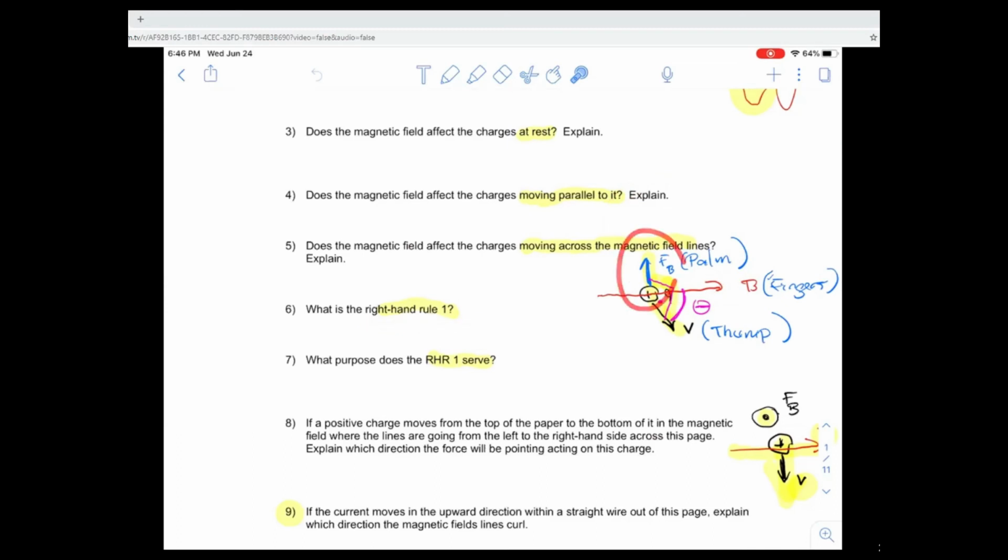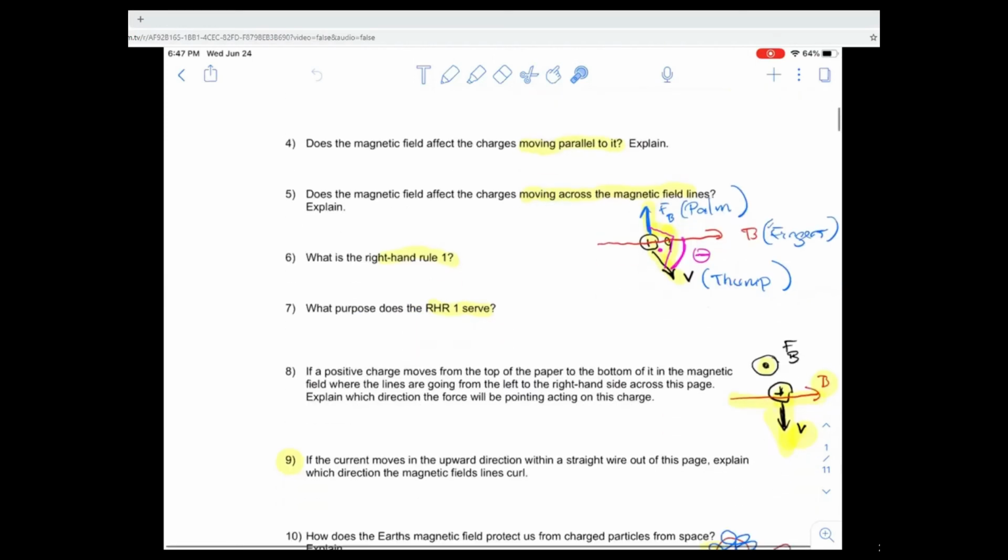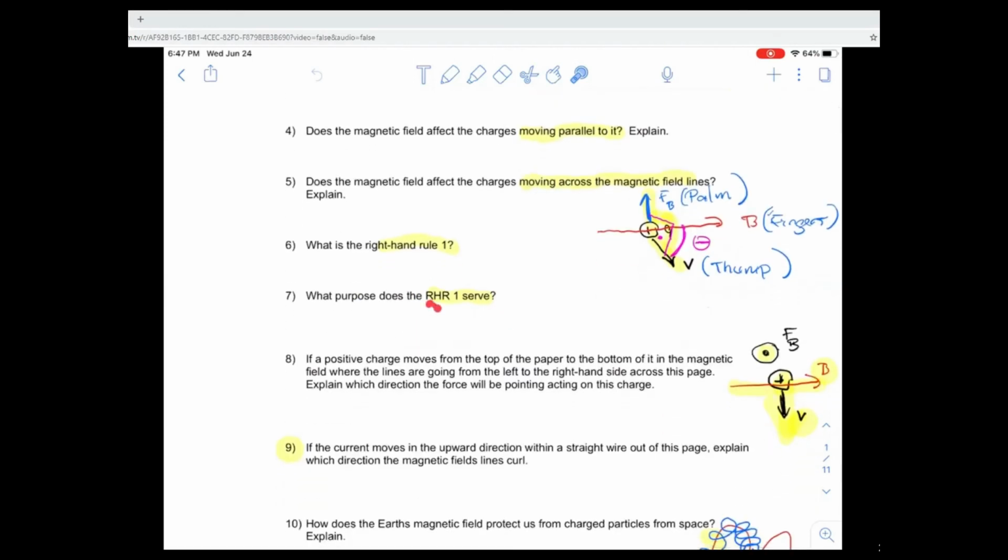All right, so moving forward, right-hand rule number 1 is not the right-hand rule number 2. So line up your thumb in the direction of the velocity vector, fingers along the direction of the magnetic field, and your palm is going to face in the direction of the force. So what purpose does the right-hand rule number 1 serve? Jump in anytime you need points, or else I'm just going to run through everything. The purpose of the right-hand rule number 1 is to figure out the direction of the force of deflection.